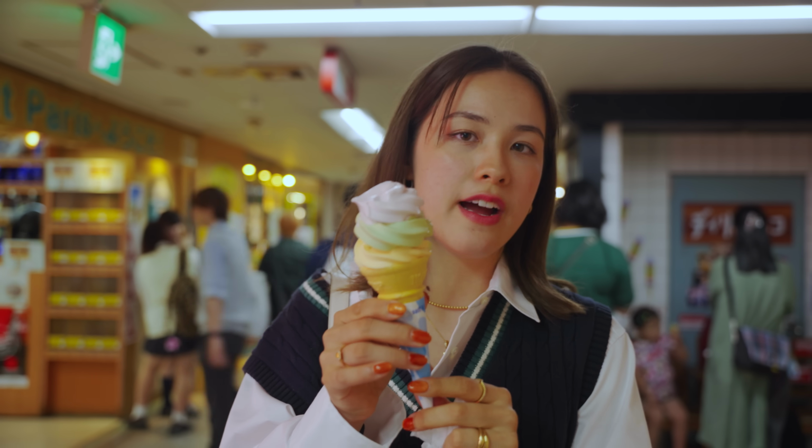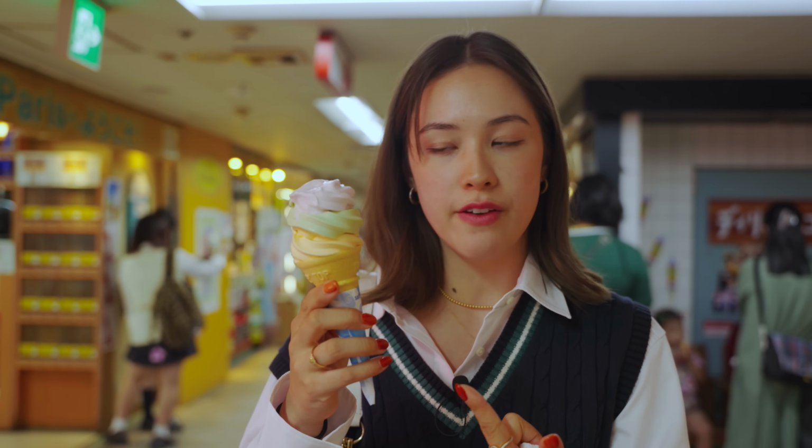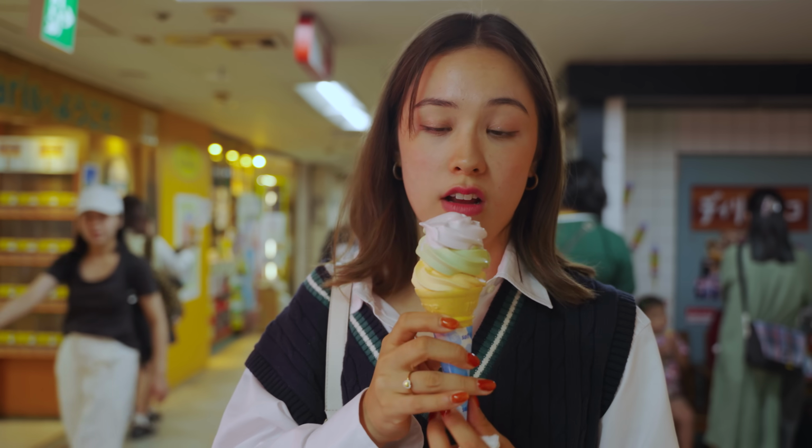It's one of the few viral food pieces that is actually worth trying. I think it's worth it. It's affordable. You can try different flavors. Tastes good. Why not? Maybe share.